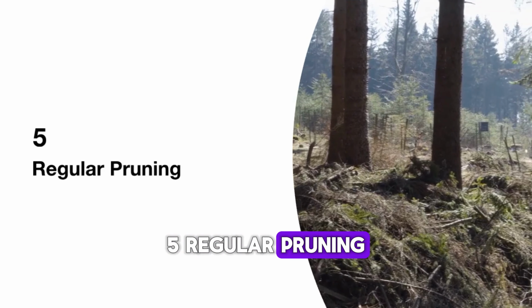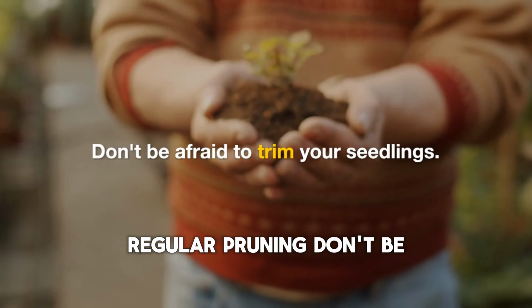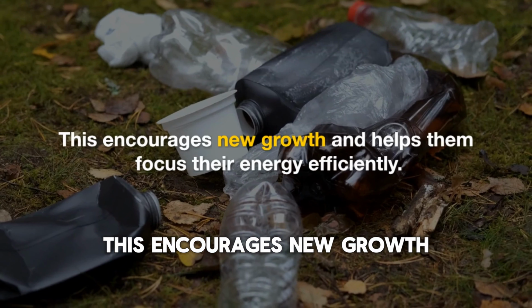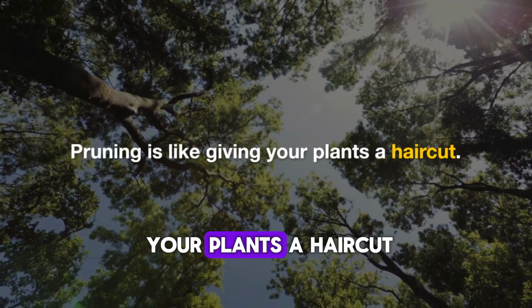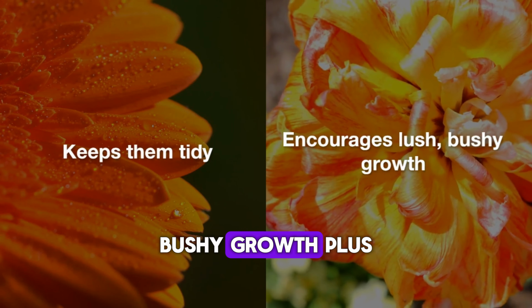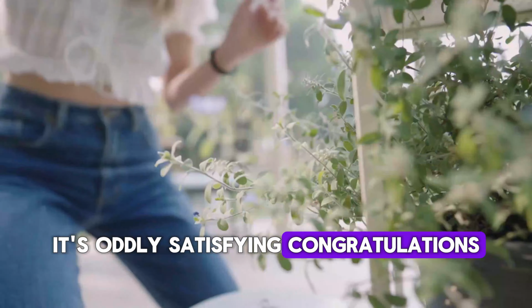5. Regular pruning. Lastly, step 5, regular pruning. Don't be afraid to trim your seedlings. This encourages new growth and helps them focus their energy efficiently. Pruning is like giving your plants a haircut. It keeps them tidy and encourages lush, bushy growth. Plus, it's oddly satisfying.